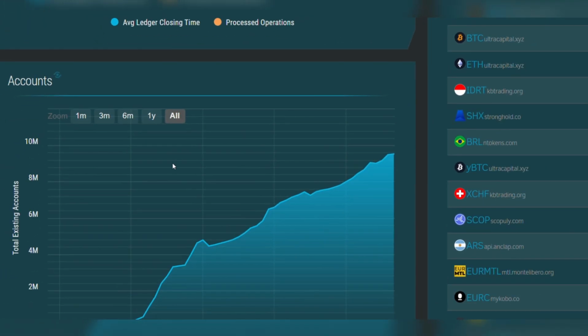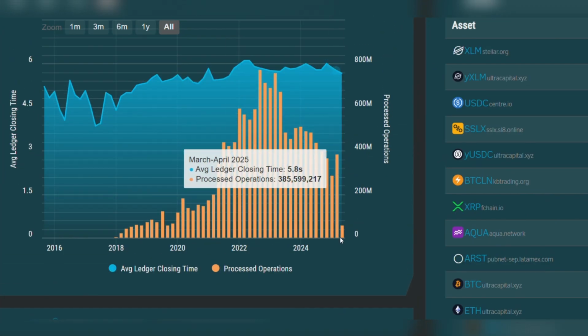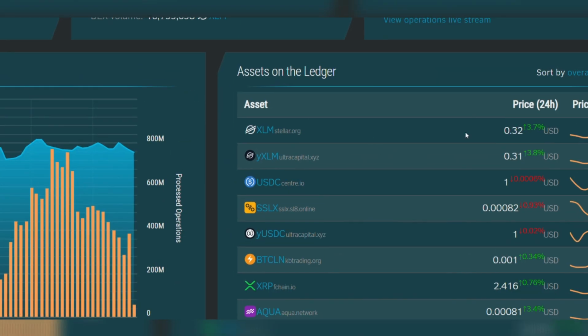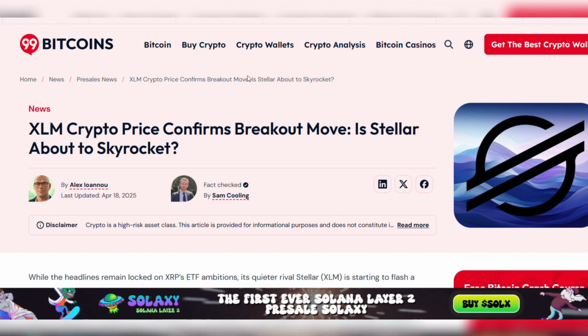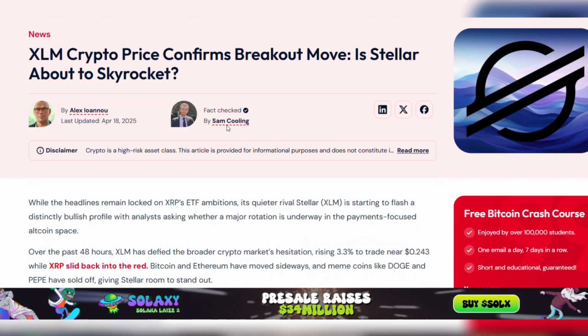And it's not just whales making moves. The on-chain volume for tokenized assets is currently at a 14-month high. This is massive. It tells us that real-world assets are flooding into the Stellar network, and institutional players are clearly starting to take notice. These aren't just theoretical tokens. They represent actual business transactions that are being tokenized and settled on Stellar, fueling the infrastructure that's driving XLM's value.